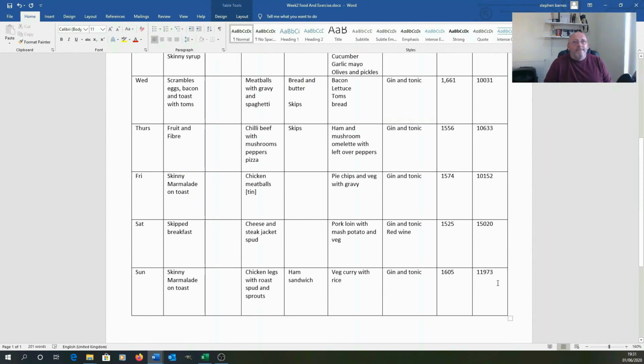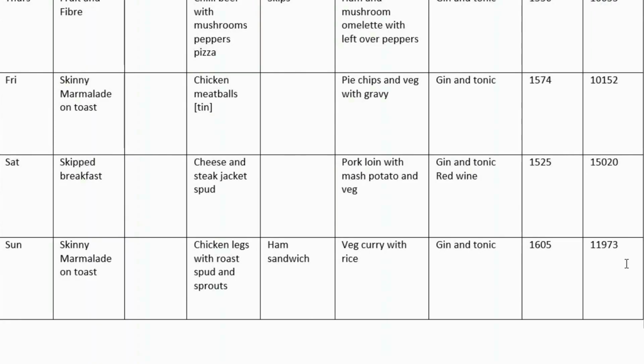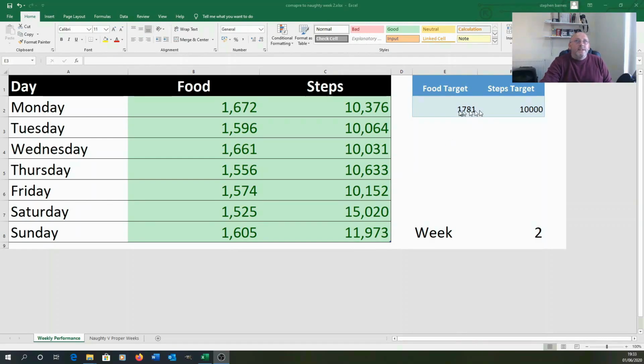And then Sunday I finished off with 11,973, which once again was over the target. So just to summarise that, we can see that the food target was 1,781 calories and the step target was 10,000, and all of that was achieved on every single day, and all the steps were met. I didn't fall asleep this week, which was pretty cool, and I think I did very well with the food.